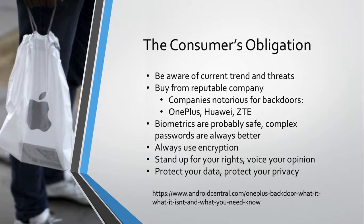So in conclusion, we need to be aware of today's current trends. If you're going to buy an iPhone, if you're going to sink $1,000 into a new phone, you should know that that comes with a responsibility of how to use it correctly. You should buy phones from reputable companies. There are companies out there notorious for backdoors. Android Central had a funny article about how OnePlus and Huawei phones come with 0-day vulnerabilities and backdoor access to your phone. So definitely buy from a reputable company.